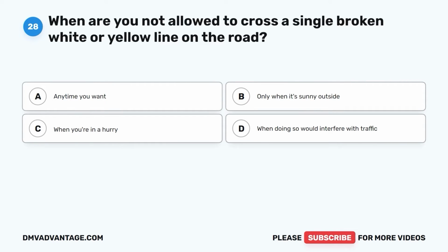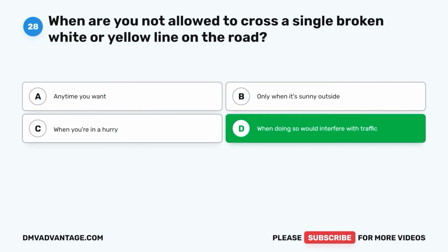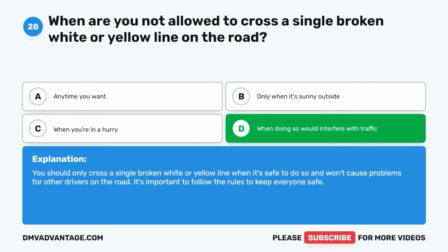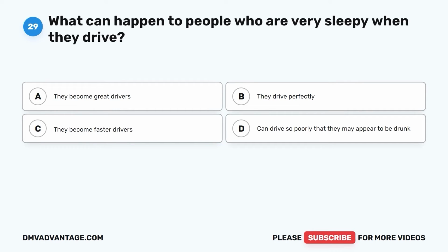Question 28. When are you not allowed to cross a single broken white or yellow line on the road? A. Anytime you want. B. Only when it's sunny outside. C. When you're in a hurry. D. When doing so would interfere with traffic. The correct answer is D. When doing so would interfere with traffic. You should only cross a single broken white or yellow line when it's safe to do so and won't cause problems for other drivers on the road. It's important to follow the rules to keep everyone safe.